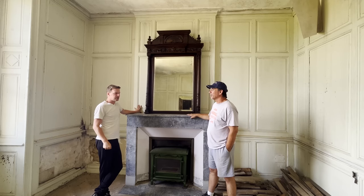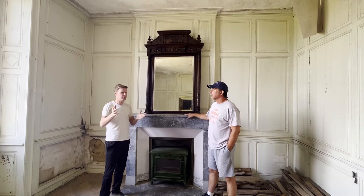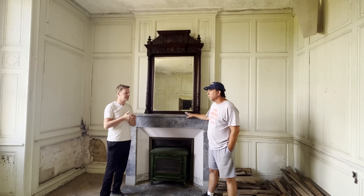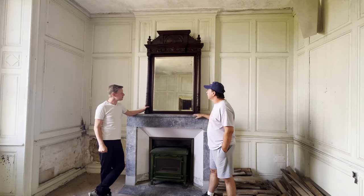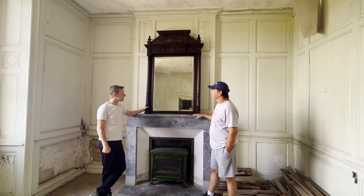So the idea for this room will be to go with the same colour as what was in the bathroom, the only bathroom that's in the chateau. It's a bit like a pistachio olive green. That's the plan, to paint this whole room. I think it'd be quite nice to go with the green fire, and then just have accents of the dark wood. I think it'd be very nice. I think it's perfect. Good choice.